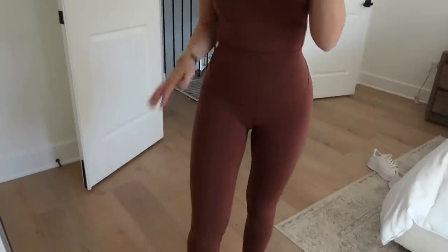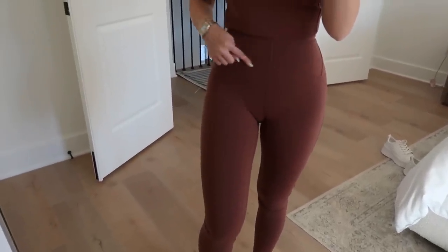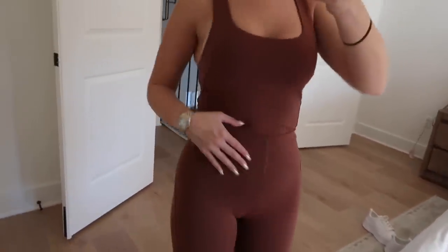But I did, like I said, get a ton of other stuff in this color, so I'm going to show you guys that. So these are the Insta leggings. These are my favorite leggings from Lululemon. They're so flattering with all these like little lines, and the color again is just so perfect.